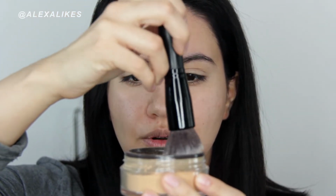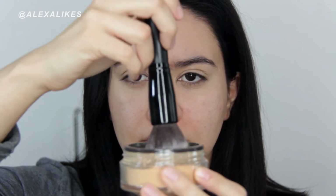Moving on to the foundation. It just looks like this. It's got one of those little, I forget what those are called, like a little sheet in there. I think I'm gonna start with this one just in case. I'm gonna swirl it in. Oh my God. Tap off excess. The instructions say to start with the middle of the face and work outwards, so I'll start on my non-primed side.